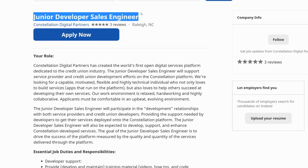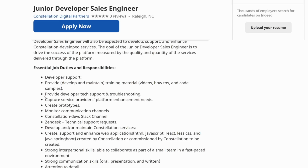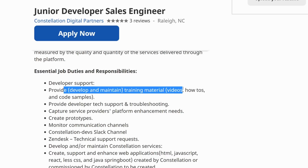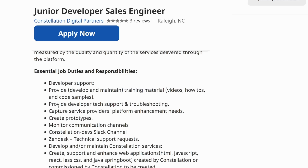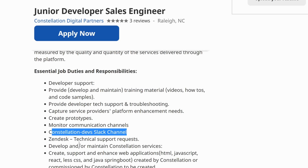The first thing I want to do is break this apart. Junior developer, that's a job. Sales, that's a job. The next thing we want to do is look at the job duties and responsibility. Developer support. So now you're also a support engineer. Provide, develop and maintain training material, videos, how-tos, and code samples. It means you gotta know video editing and recording and that stuff. Provide developer tech support and troubleshooting. So now you're doing tech support. Create prototypes. So now you're doing UI, UX if you're creating prototypes. Now you're doing technical support requests. So you're also doing customer service here.